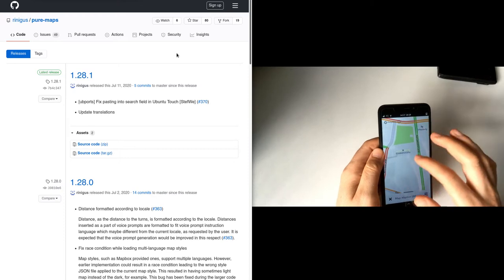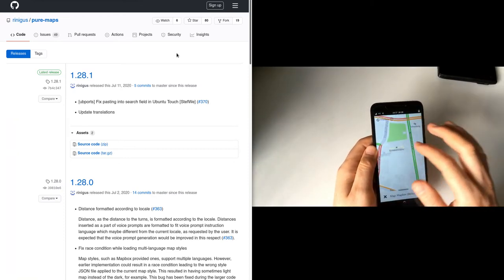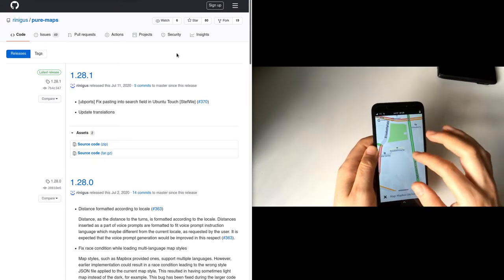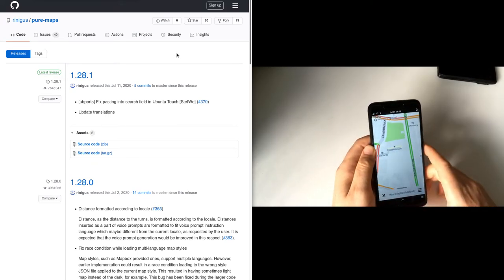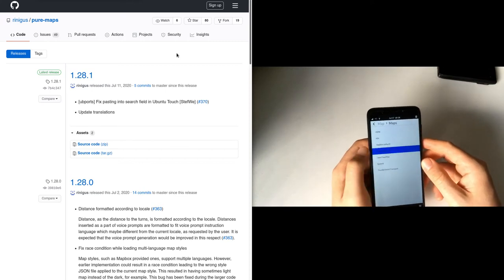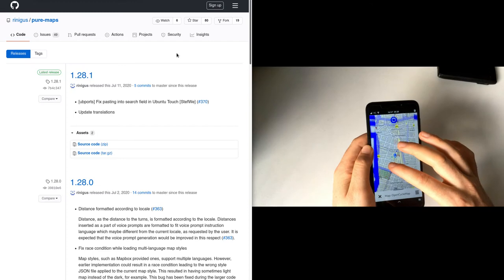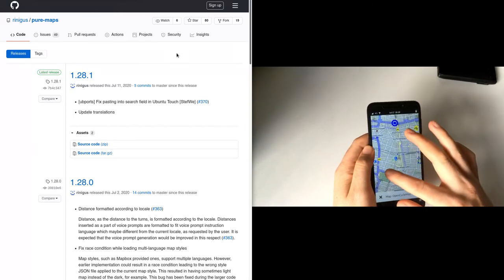See, you can even see tiny buildings. This is a market which has permanent buildings, so all these little boxes are houses. And yeah, Mapbox is based on OpenStreetMap. It's pretty great.